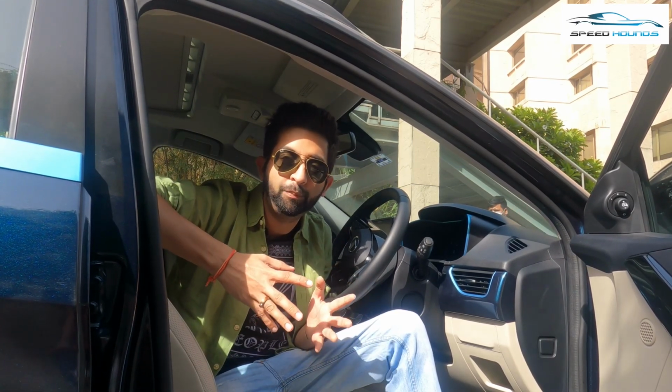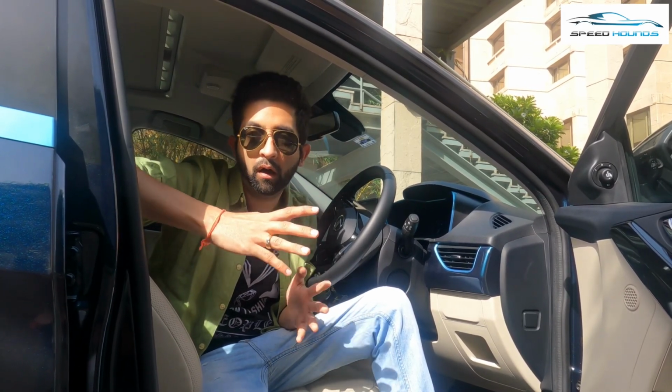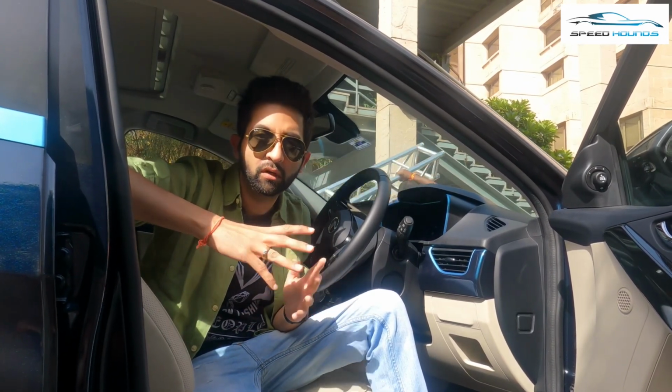The Nexon EV Max now comes at a price point of 17.5 lakhs going up to 20 lakhs. So justifying that price point would be very difficult, considering that this is a sub 4 meter electric vehicle. This could be very much suitable for people who know that this is a secondary car. They have a petrol or diesel car at home, and this becomes a secondary car because they have an A to B kind of a drive from office to home, a fixed drive. So this could possibly be okay for a secondary car.